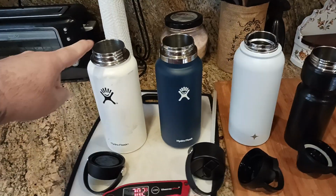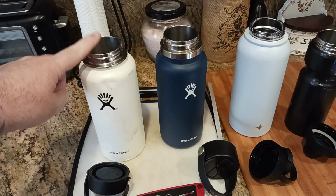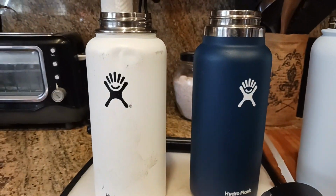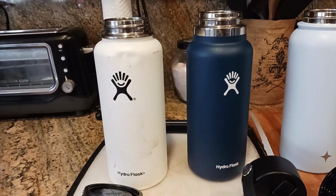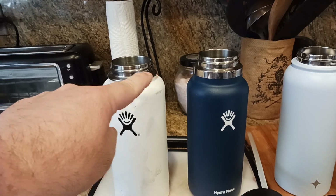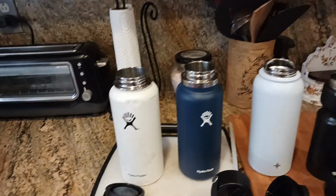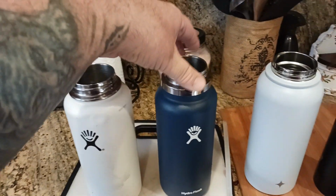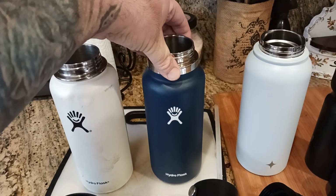This one, I'm convinced, either is damaged or it's a first generation Hydro Flask. Because if you notice the difference between the two, right? The flange is different. The height's different. Maybe this is a single wall. I don't know. It might be a counterfeit. But anyways, this one I'm convinced is the real deal Hydro Flask.